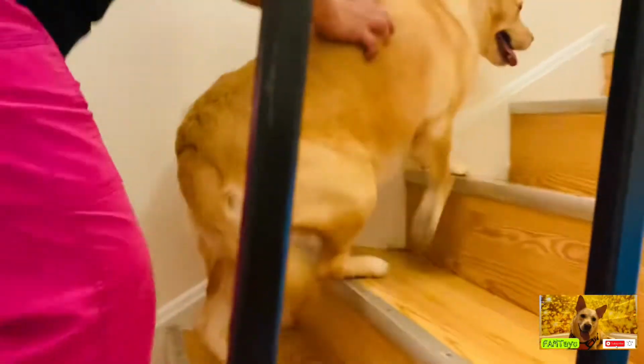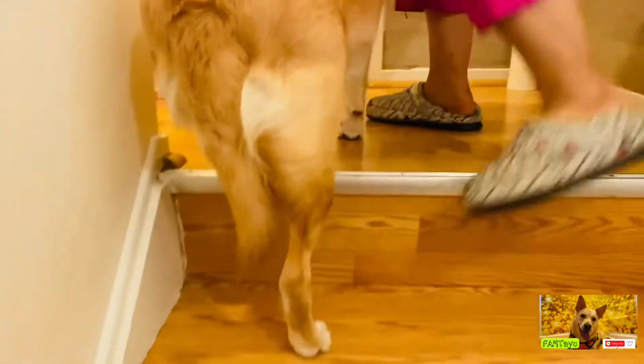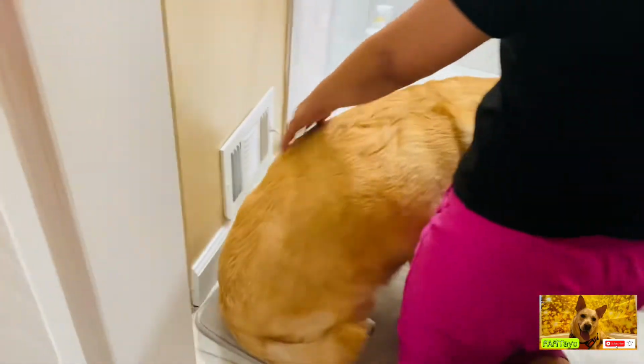Getting closer, dog. Chubby, now. Come here. Come here. No, not in that. Go on the inside. We need to take a shower because it's hot. I'm gonna come in.